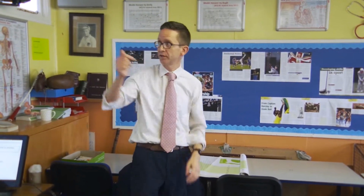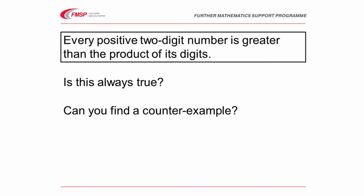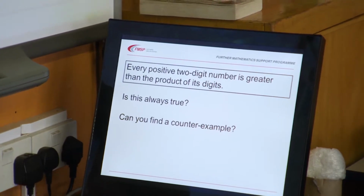But what we're going to do is try to decide whether or not that is true, and if it is true, we're going to prove it. The aim was to try to help the students to be able to construct a very clear, rigorous proof of a result that they believe to be true.